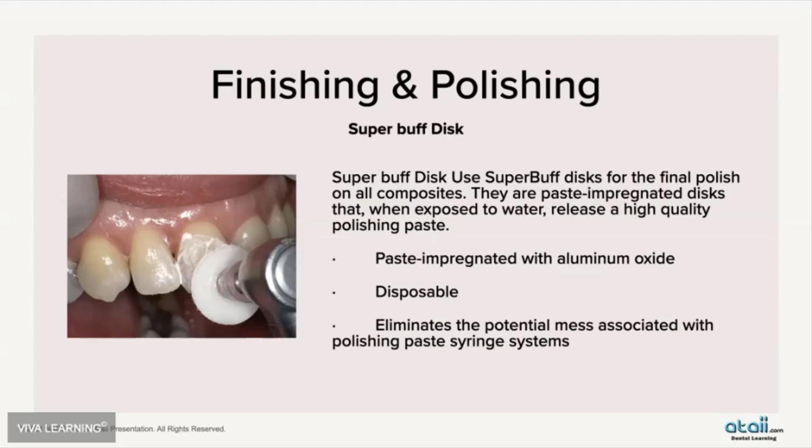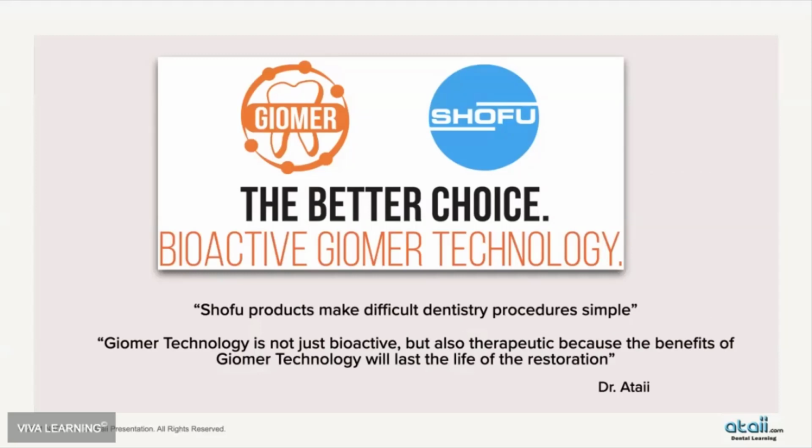So when you start to look at what we talk about, the Ionomer technology, meaning you're talking about having a better choice, Bioactive technology, a company that is able to offer you not just products that are for composites or resin, but actually for finishes, diamond burrs. I can tell you, name it all, that Shofu products make difficult dentistry easy. That's, if you can remember any of that, to me, just that word easy, I've been using over, I'm going on 8 years now.